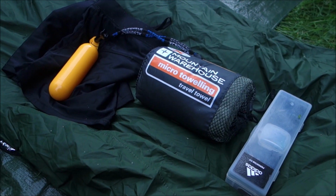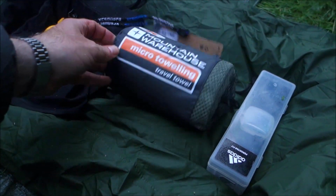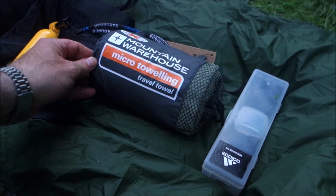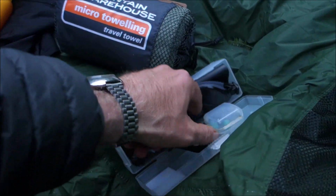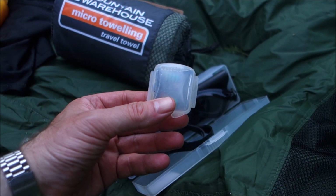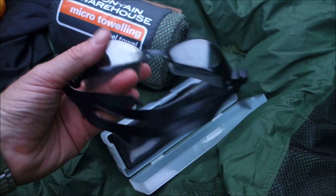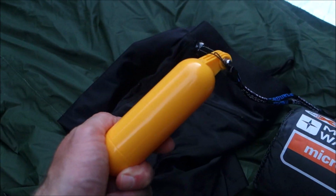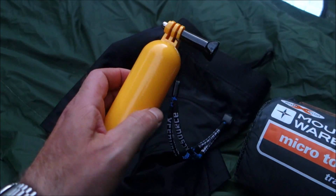So that's my swim gear, guys. I just recently bought a new Mountain Warehouse micro towel. It's really light. It's the smallest one I could find, in fact. You don't need a great deal. My Adidas goggles. I wear earplugs. I spend a lot of time in the water, and I get swimmer's ear. So yeah, these are my goggles. They're good, they got good suction. I use that with my GoPro when I'm in the water. I haven't done a great deal of swimming for you guys, but I intend to change that.